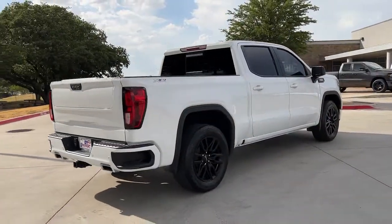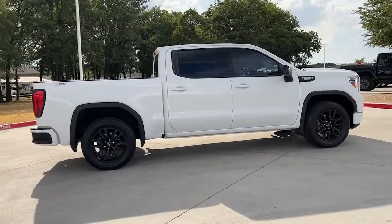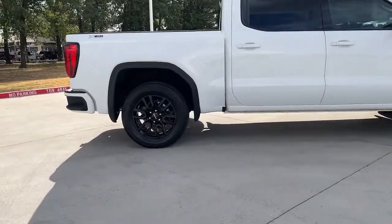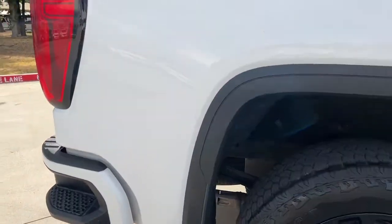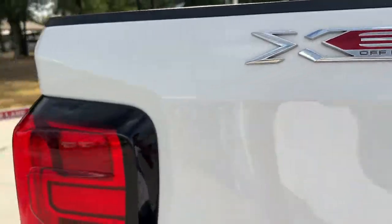These are just some of the great options this vehicle comes with: heated driver's seat, keyless entry, fog lamps, steering wheel audio controls, dual zone AC, aluminum wheels, heated front seat, Wi-Fi hotspot, electronic stability control, power driver seat. Feel confident about taking on every project in this rugged Sierra.